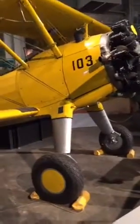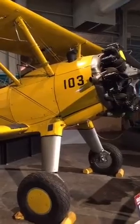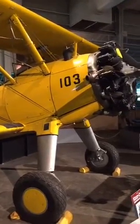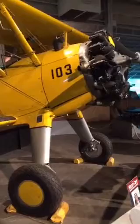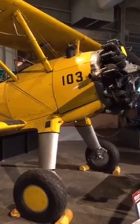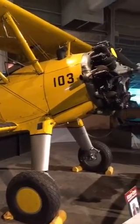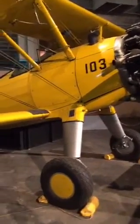So this aircraft was named the Yellow Peril. I think it was named the Yellow Peril by flight instructors because you never knew what the student would do aboard this aircraft. So, yeah, it was very perilous. Risky. Very risky, yeah. All right. But that's the Boeing Stearman.